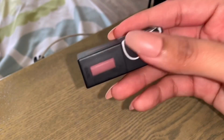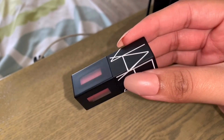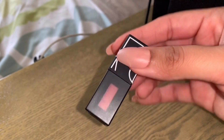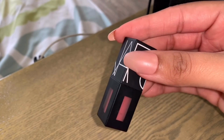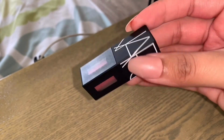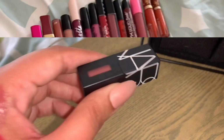I don't know if I would purchase the full size, but just having the mini around is really nice. I love the formula. It's so cute. So if you get a chance to get the mini, I would recommend it. I don't know if I would purchase a full size though. I have so many shades from the drugstore that kind of look similar to this, but we're definitely keeping. Okay, so check in.